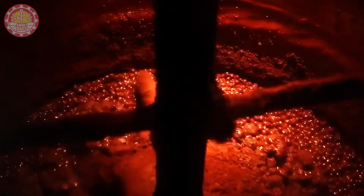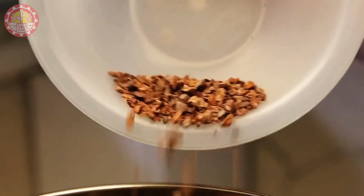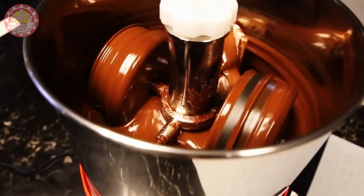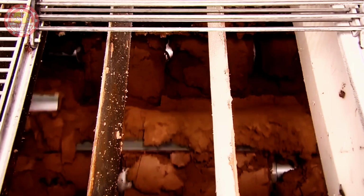Such a funny name, right? This thing's got big arms that churn the powder round and round while they add cocoa butter. That's the stuff that makes it silky and soft, like butter but chocolatey. They also toss in something called lecithin. It's a helper that keeps everything smooth and stuck together so it doesn't clump up.